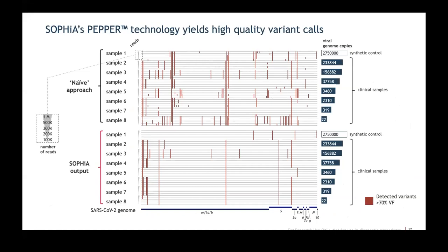Now, when it comes to calling variants in this data, what this plot is showing is variant calls for 8 different samples coming from a clinical setting. Each of these samples was sequenced to a different depth, starting from 1 million and being downsampled to 100,000 reads. Variant calling was done with the naive approach, by which we mean that the alignment was done without any sophisticated tools, with an open source algorithm, and the variant calling similarly. This was performed on samples that differed in the number of viral genome copies.